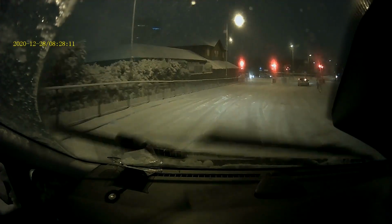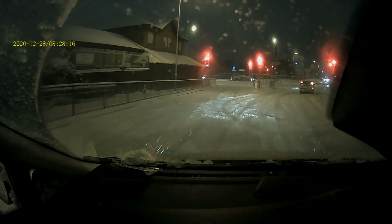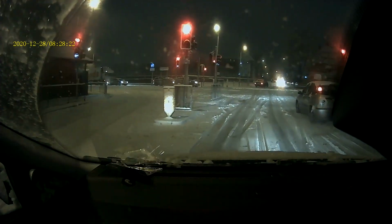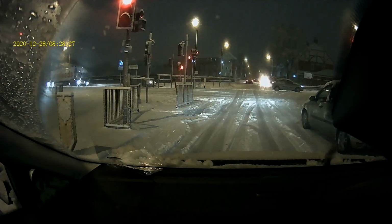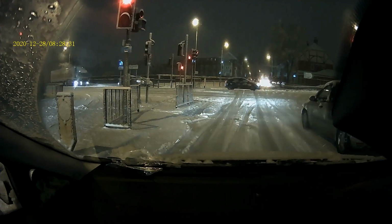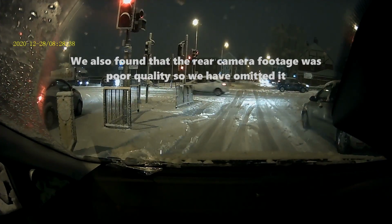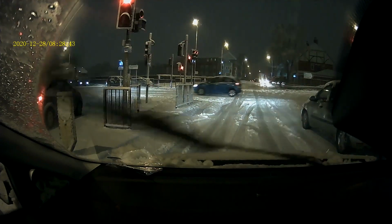Now, one of the most common reasons for getting stuck in snow is not that your car won't move, it's that other people are unprepared. You may come across a lot of abandoned vehicles. You might be able to see in the rear dash camera, a car crawling up the hill. He's stopped. That is a fatal mistake. Do not stop on a hill in snow.